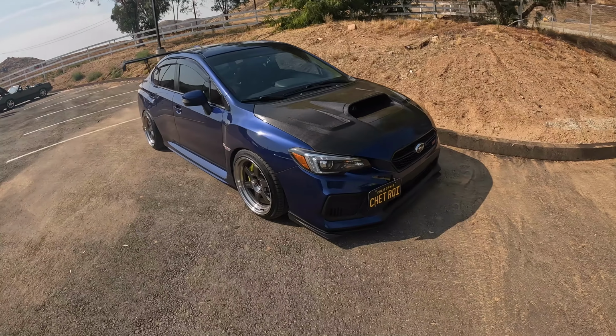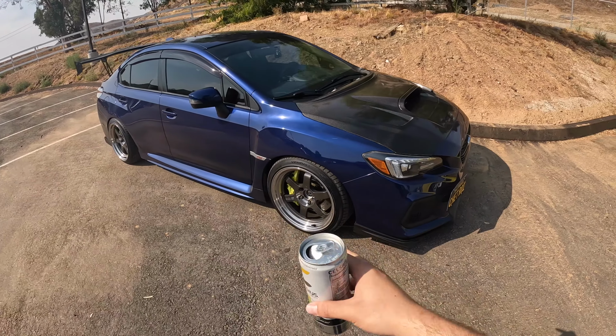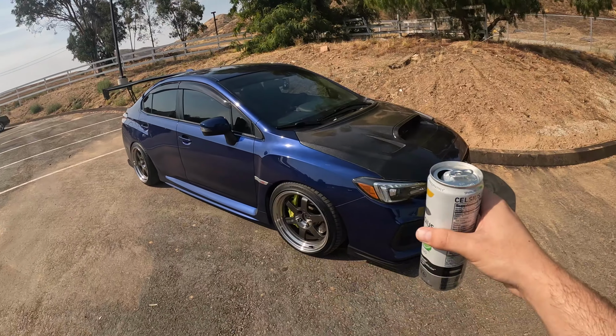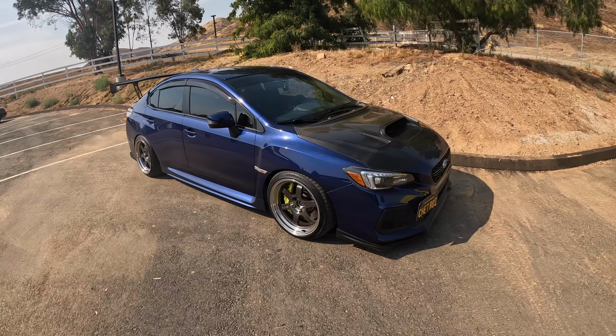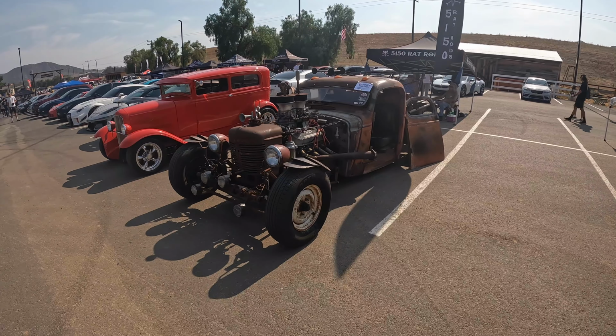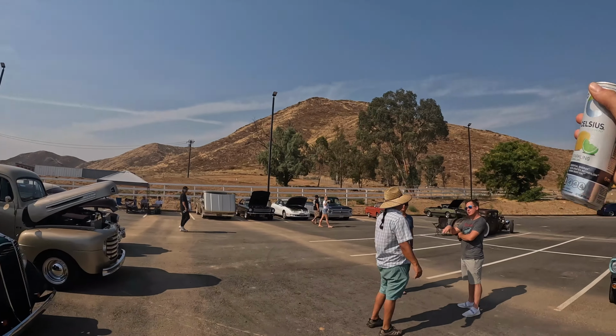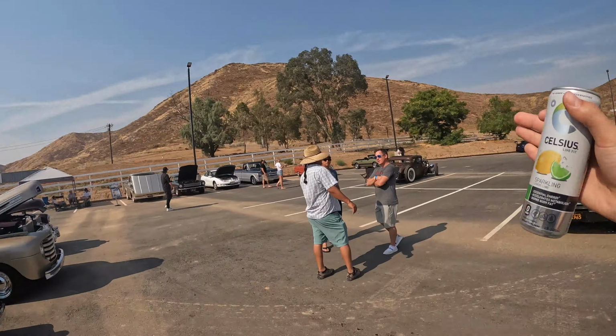This STI's clean though. These wheels are so fire. If I ever get an R33 GTR, these are the wheels that I want to put on it. I'd even put these wheels on the Infinity. I think they look good. For some reason, I don't know what it is about them, they just look good. This car right here, it kind of matches the vibe of where we're at, if you can't tell. If you ever played like Red Dead Redemption, that's what I feel like I'm at right now.